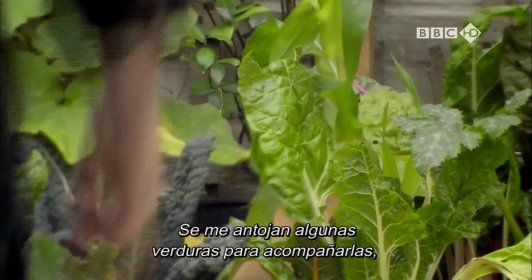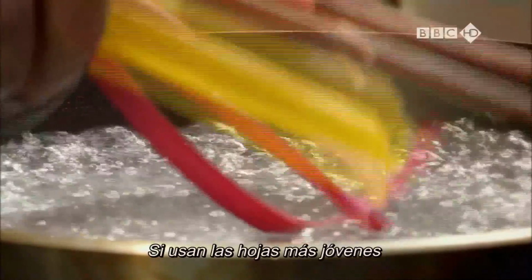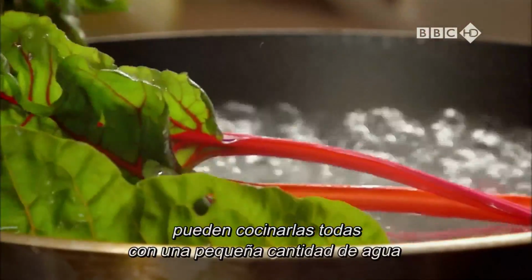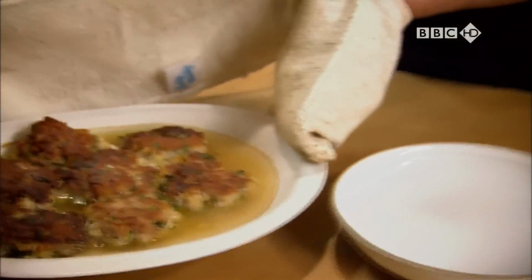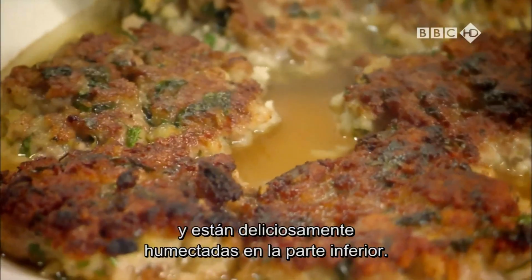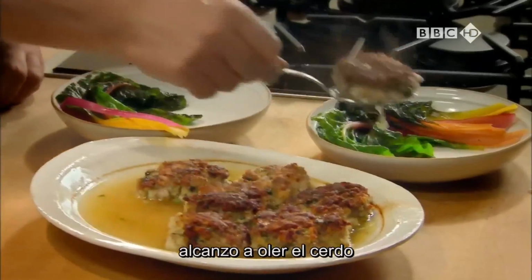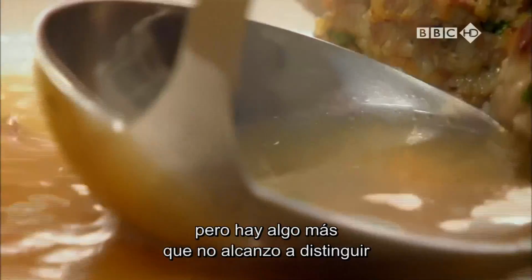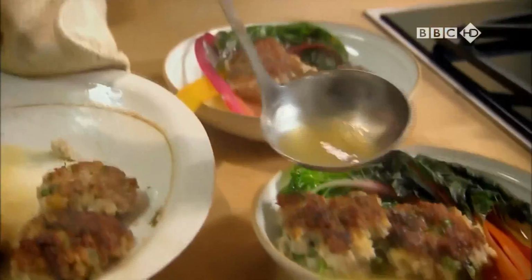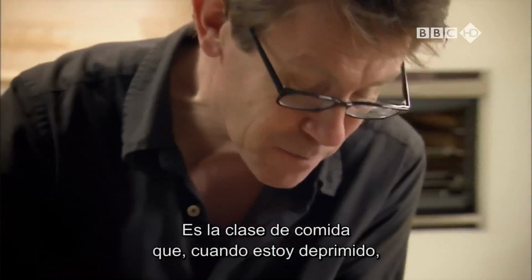I feel like a few greens to go with it, so I'm going to use one of my favourites, chard. If you use the younger leaves, you can cook them whole in just a small amount of water, or maybe even steam them. These little meatballs have got crisp tops, and they're deliciously moist underneath. You know, when I put this out on the dishes, I can smell the pork, and the parmesan, and the lemon, but there's also something else that I can't quite put my finger on. And I know it's the anchovy, but no one else will. It's the sort of food, if I'm feeling a bit down, it really lifts me up.